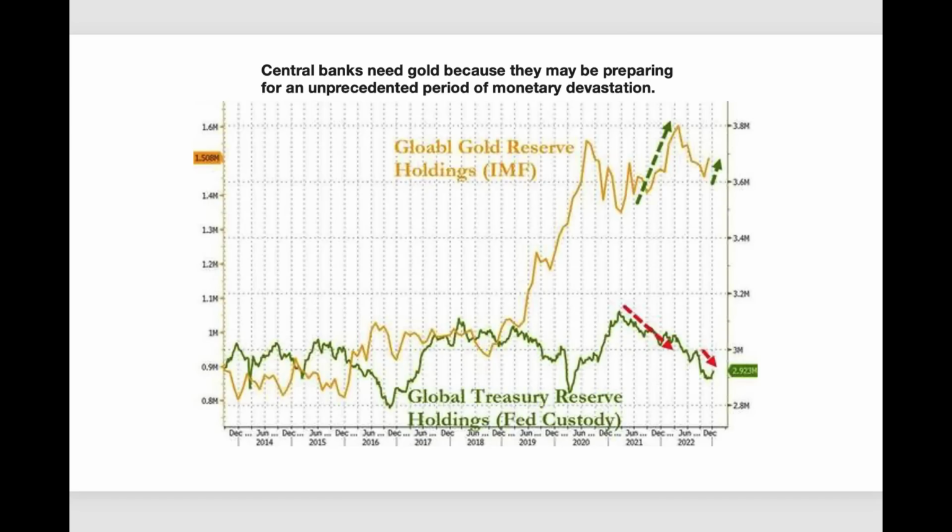Now, I talked about this a while back, but this really puts things in perspective here, where the central banks continue to accumulate gold. It is believed that the central banks are preparing for an unprecedented period of monetary devastation. That's the words being used by the reporters that report on this on a regular basis. This is a significant divergence between the purchases of physical gold and what's happening with the Treasury Reserve holdings. We see that divergence happening right before our eyes month after month.